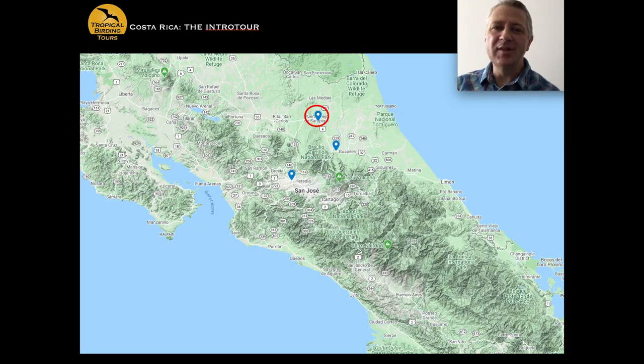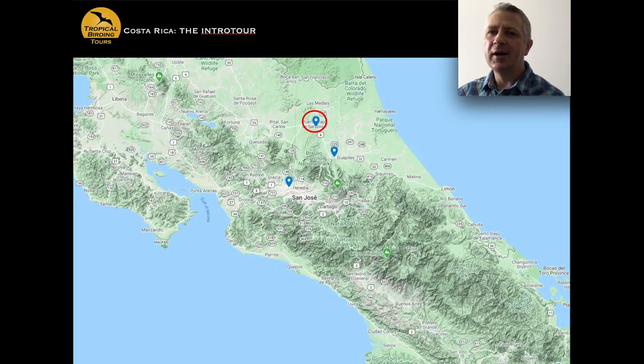And then at the end of that day, which is day 2, we move north to that red circled area, which is the area of La Selva Biological Station, where we stay 2 nights. Now we've arrived in La Selva Biological Station, where we stay either in the station in the tourist cabins, or we stay in a lodge nearby, depending on availability.